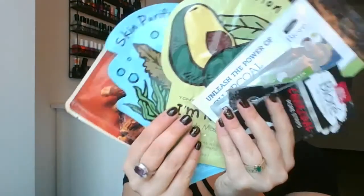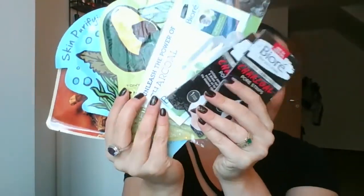Now, I had a lot of other masks in this project. Look at all those. I have not used any of these. So if you want more details of which ones I chose, I'll link the intro up above. But just know there's a lot of Tony Moly masks and then some Biore ones, and I did not use any of those, and I need to because they're one-time use masks, so I should be able to use them quickly if I cared enough to use them. I used to be really into sheet masks and now I'm just kind of out of it.